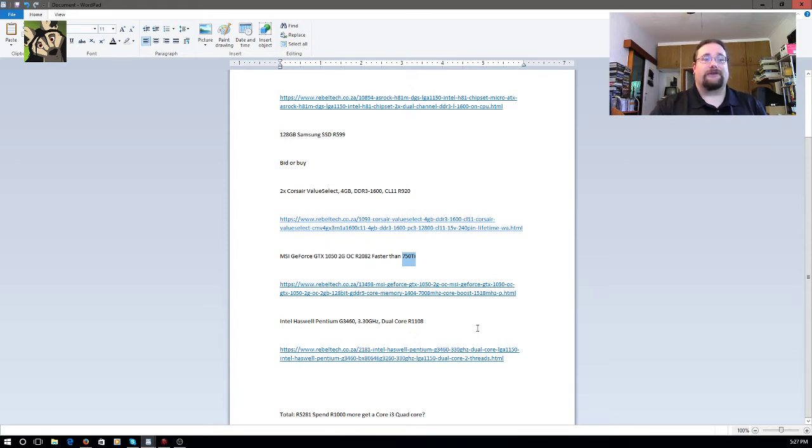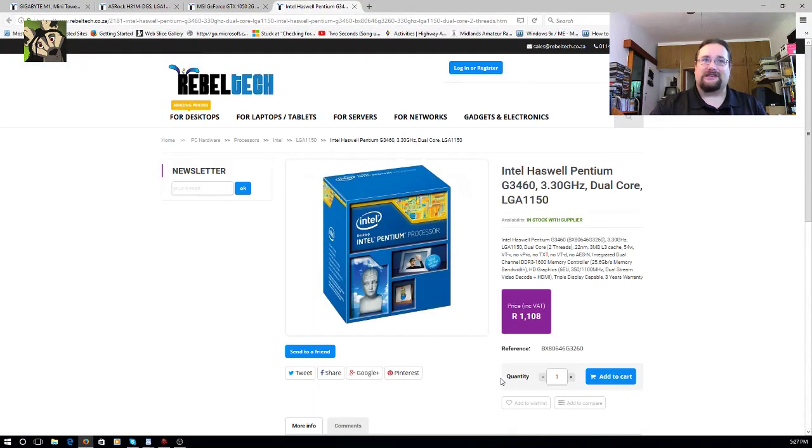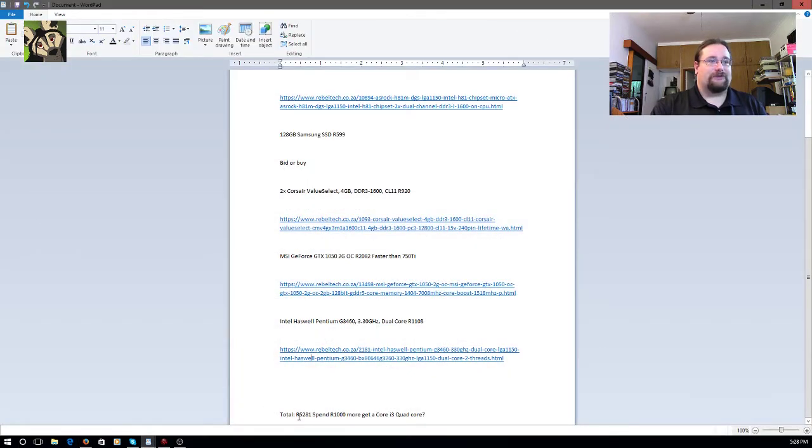The only negative thing on here is that you will have to settle for a dual-core CPU, but because you've got an SSD, it'll still be quick and fast and responsive to use. It'll be a joy to work on, I promise you. And all of this actually costs you 5,281 Rand, which is about the same price you will pay for a Nintendo Switch. If you're willing to spend 1,000 Rand more, you can add on a Core i3 quad core, which will then take you up to a quad core system, and you'll have a very nice entry-level gaming system.